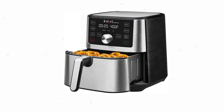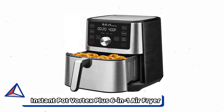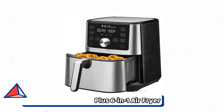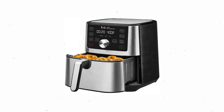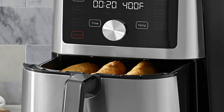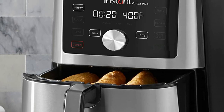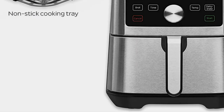At number 3, Instant Vortex Plus Air Fryer. This is a 6-in-1 air fryer that offers functions such as broiling, roasting, dehydrating, frying, reheating and baking. All these functions are accompanied by the EvenCrisp technology that keeps the inside of the meal tender, while the outside has a crispy finish.